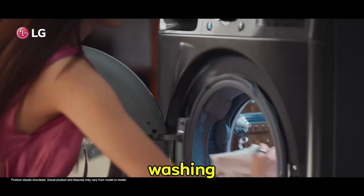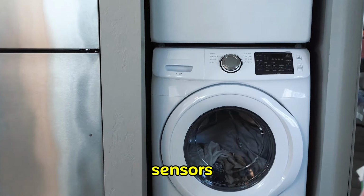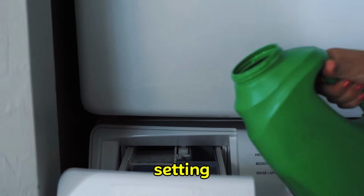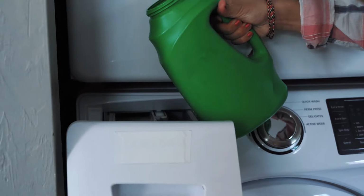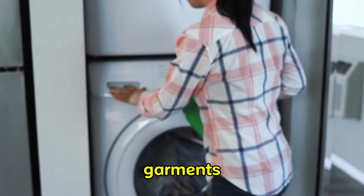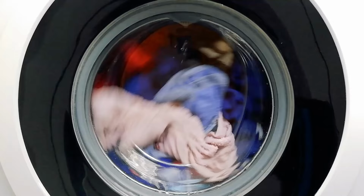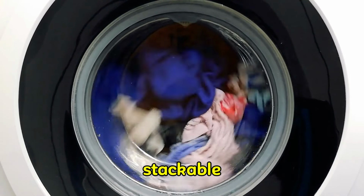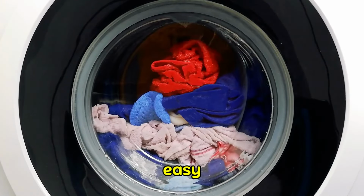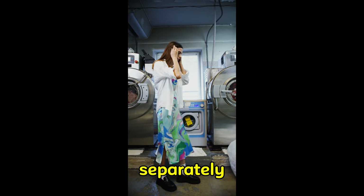Sorting clothing before washing is unnecessary because this smart washer uses AI technology and sensors to identify fabric types and select the ideal wash setting. Its allergenic wash cycle employs steam to remove up to 95% of dander and allergens from your garments, and is certified by the Allergy and Asthma Foundation of America. At 30-25 inches deep, this stackable washer from LG is compact enough to fit into most closets, making it easy to pair with your dryer if you have the stacking kit, which must be purchased separately.